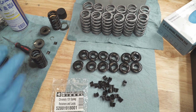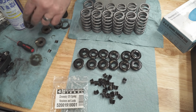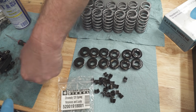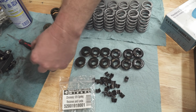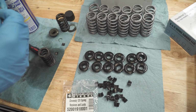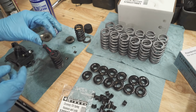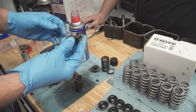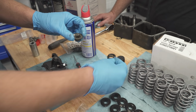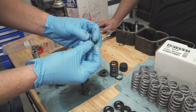What we're doing right now is we're going to replace the stock valve springs with the upgraded 60-pound valve springs. These are stiffer, they can handle more RPM. What we're also doing is replacing the stock retainer and locks. So this here is the stock piece. For one, it's very heavy, and it's a very soft metal, and these are the actual pieces that hold the valve in. They're quite small.